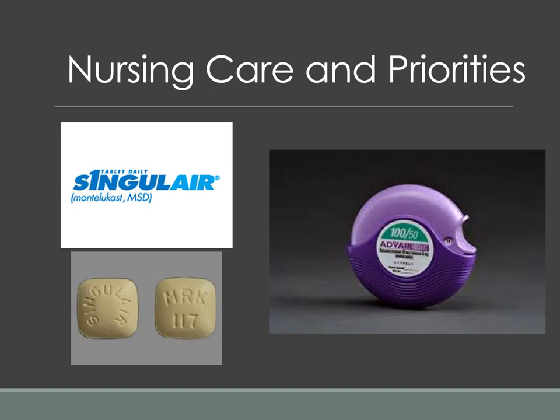See that purple disc there? This is actually a combination drug. These are very popular for asthmatics for long-term control. It actually contains fluticasone, which is an inhaled what? Notice the zone on it, fluticasone. It's a steroid, right? It contains fluticasone and salmeterol. Salmeterol.